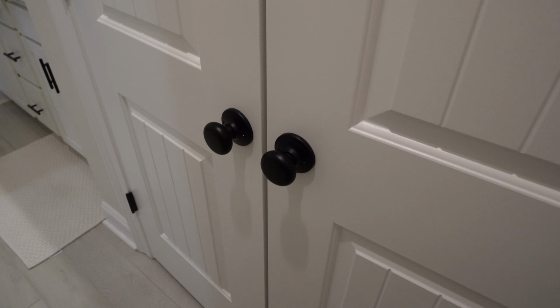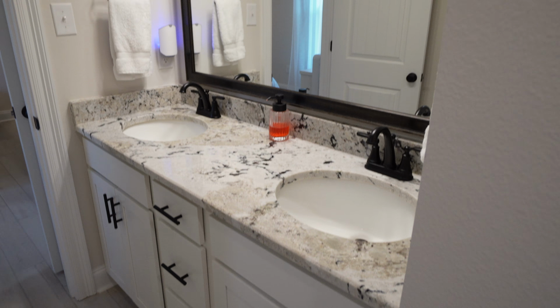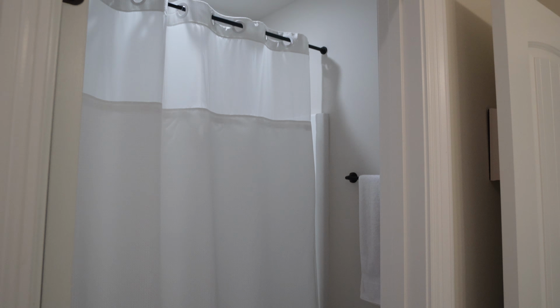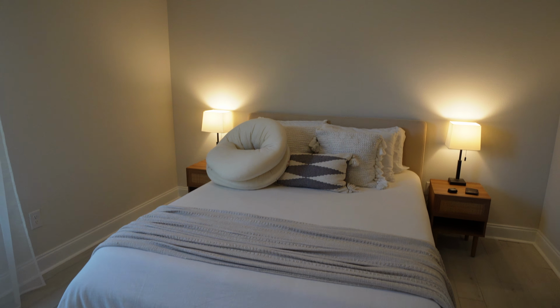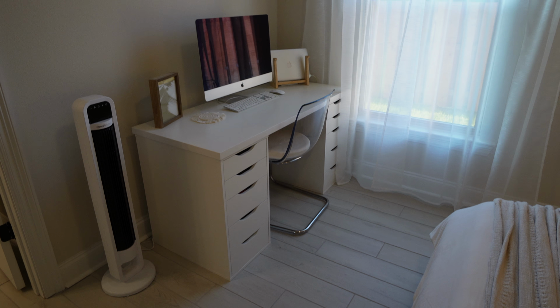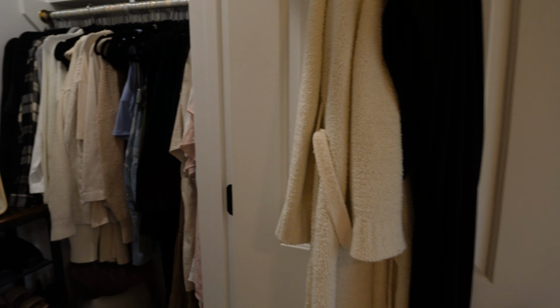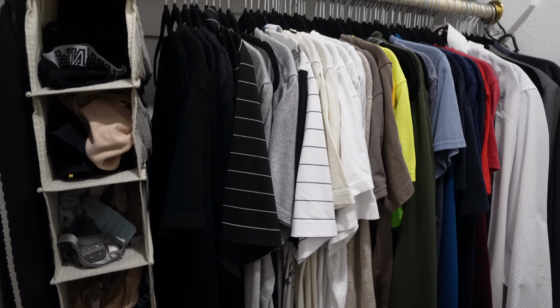Alright, so here is our bathroom. This is a little storage closet. It has all of our refills and other items that we have stored in there. And then here's our bathroom sink. And then across the way is the bathroom. And then through the door is our bedroom. We've got our bed, obviously, and our full-length mirror. And then right next to the window is my desk. And then over here is our closet. This is my side. EJ's side that I also shoved some of my stuff with.